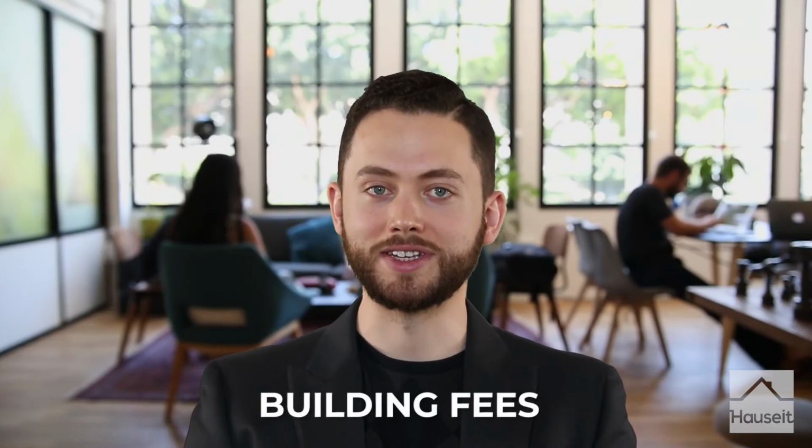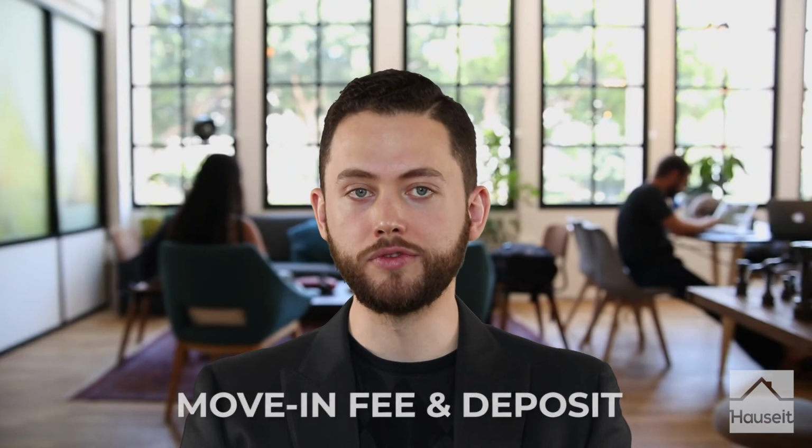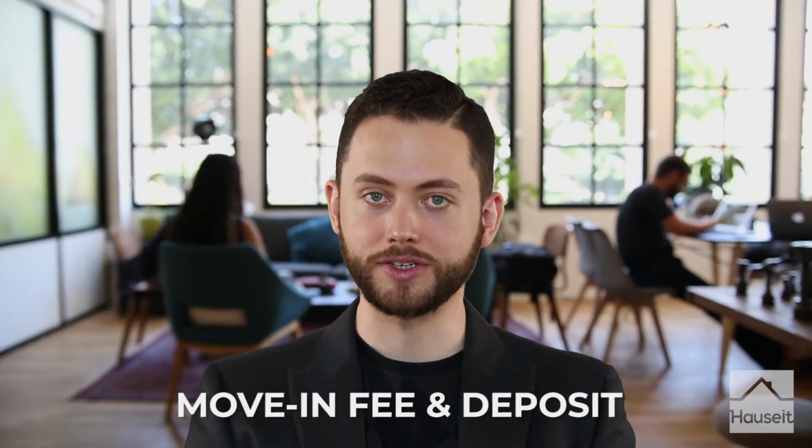Building fees. All condos and co-ops charge buyers a handful of fees when making the purchase. These may include a board application fee, move-in fee, and/or a move-in deposit. These fees and deposits are typically no more than $2,000 combined. The application fee itself is usually around $500, and most buildings also charge an extra few $100s for a credit check fee per applicant.